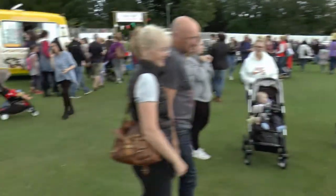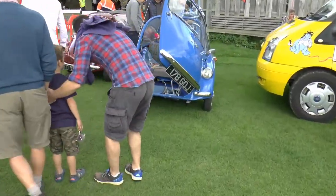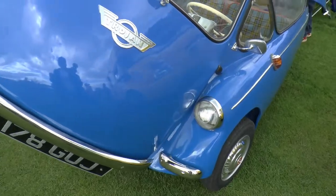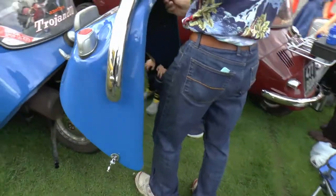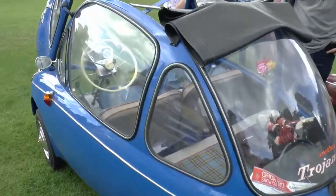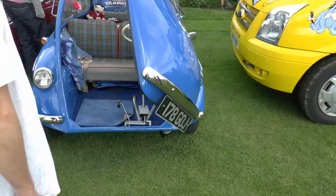What's over here? A couple of Messerschmitts. Trojan. Trojans, not Messerschmitts. Whatever you do, don't drive it to a wall and back up. Just can't get out.